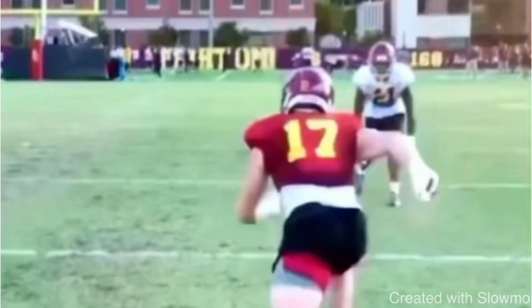So now, let's talk about this look. So now we're going to talk a little bit about off-man coverage and zone coverage, okay? So how do you distinguish between the two? And this is the third thing that's going to help you read defenses as a wide receiver. How do you know the difference between off-man? How do you attack off-man? But also, how is that different from zone?